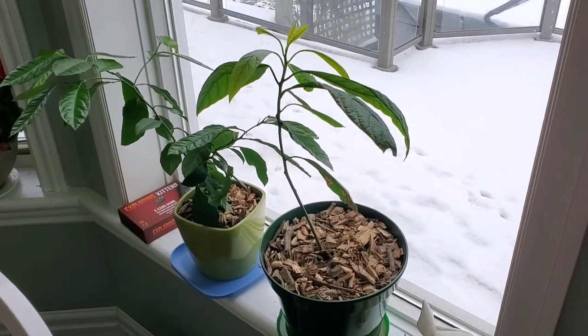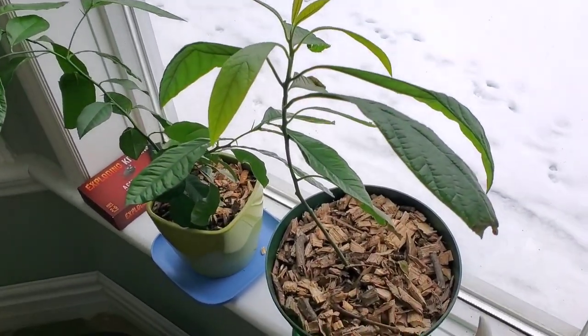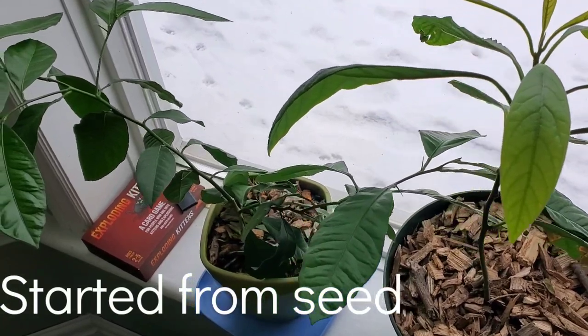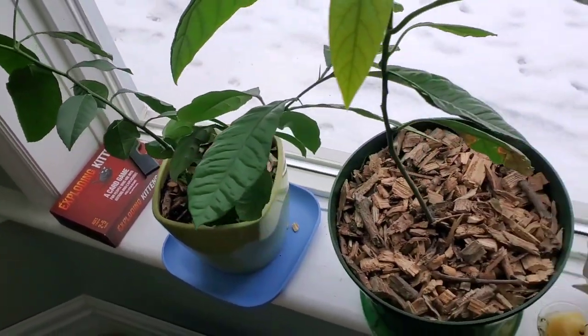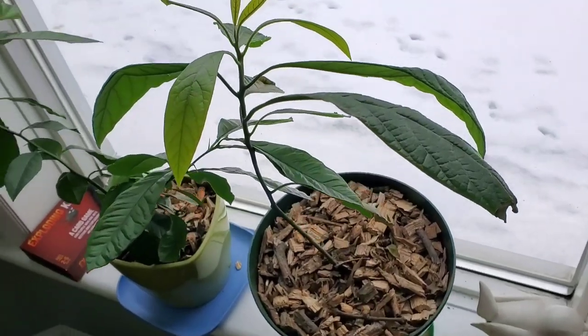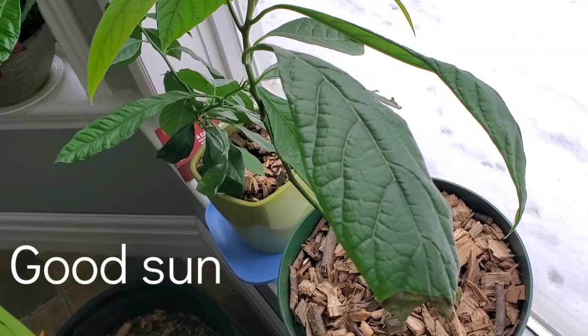Here's some indoor plant updates. So we've got a lemon tree and an avocado tree growing on the windowsill. Both looking really good. It's a little bit cool here. So I was a little afraid of how cool it is right next to the window, but this is the south-facing side of the house and really is the best place for them, but looking very healthy.